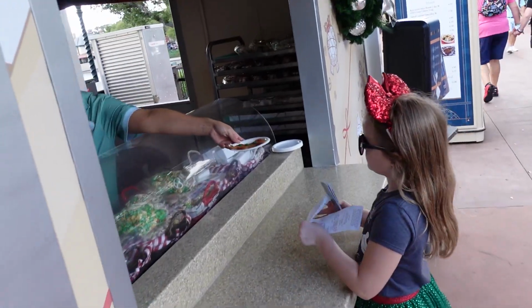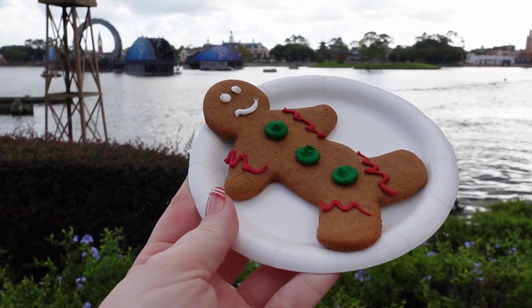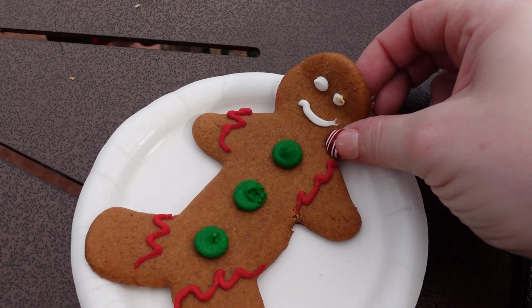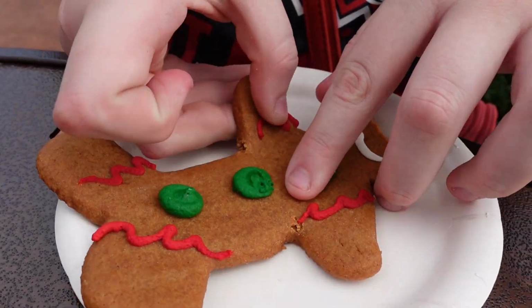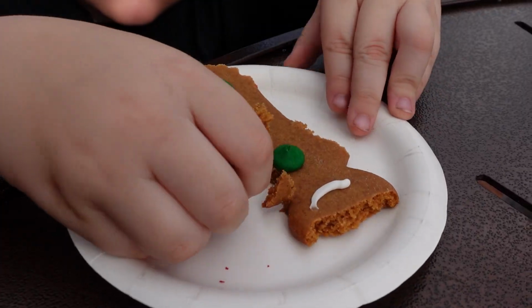Next up on the cookie stroll challenge is the gingerbread cookie. Now I actually really liked this gingerbread cookie. It was nice and moist, not crumbly or dry at all. Had a very good ginger flavor. I give this a 4 out of 5.